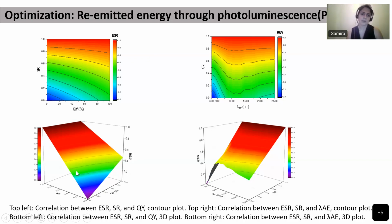And as we move to materials with a higher solar reflection, you see that the difference between effective solar reflection and solar reflection decreases. Also on the figures on the right, you can see how the re-emission wavelength affects the effective solar reflection. As I explained earlier, the maximum potential is for quantum dots with an absorption edge wavelength around 1200 to 1300.